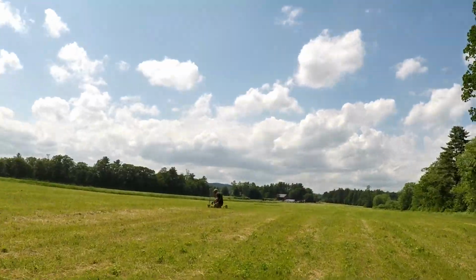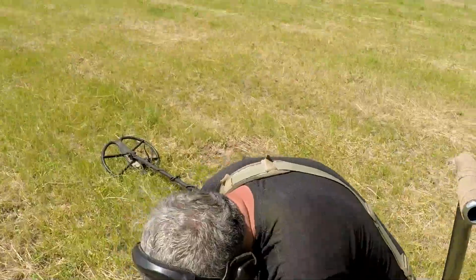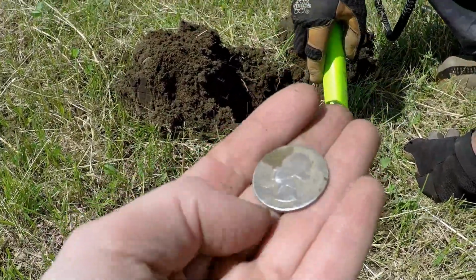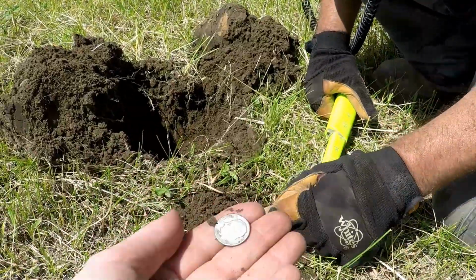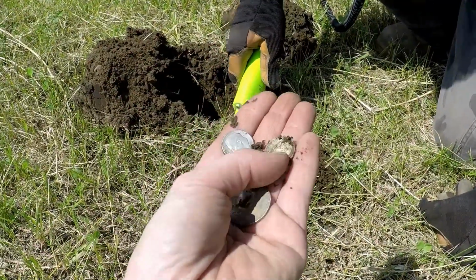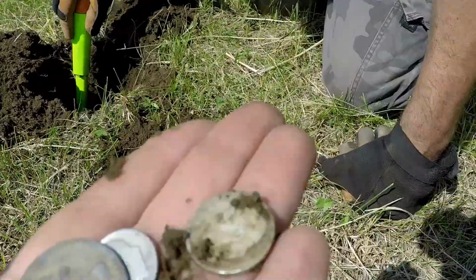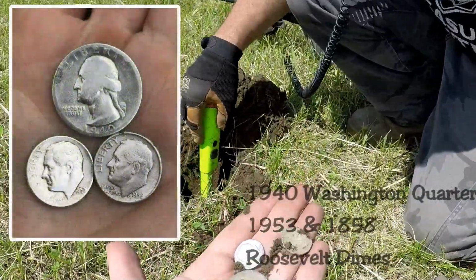Did you find something? I thought I heard him holler out over the wind noise. Goodness, silver, silver, silver. It's a washy. Still silver. A little baby silver. That's silver too. Merc? There's another one. Rosie! Another Rosie. Wow. 19 more. 58, 52, and the quarter. 1940. Hey, nice 12 year span here of a little silver, Tiger.